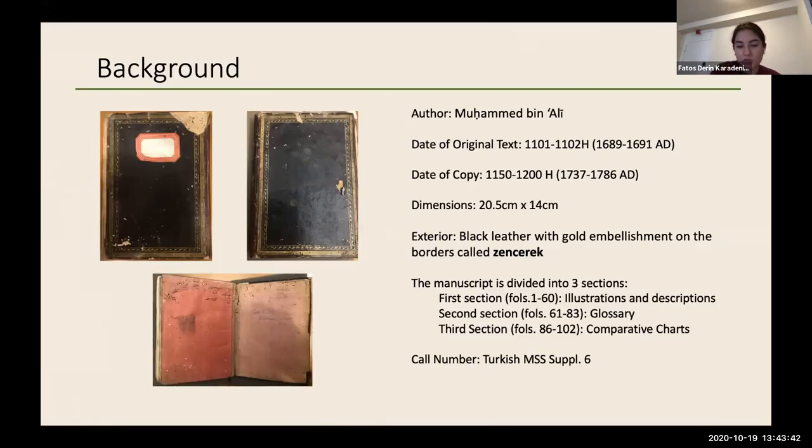So this is also the call number if anyone is at Beinecke and wants to see the manuscript. So this is some background on the text.